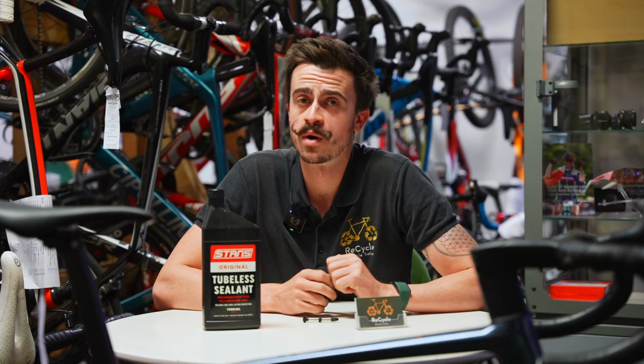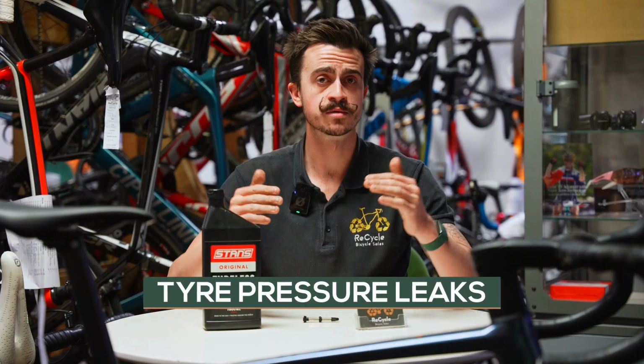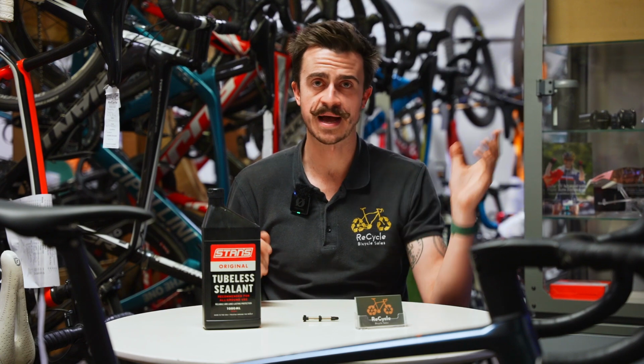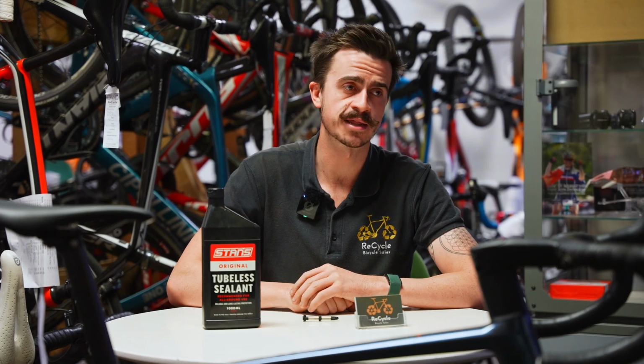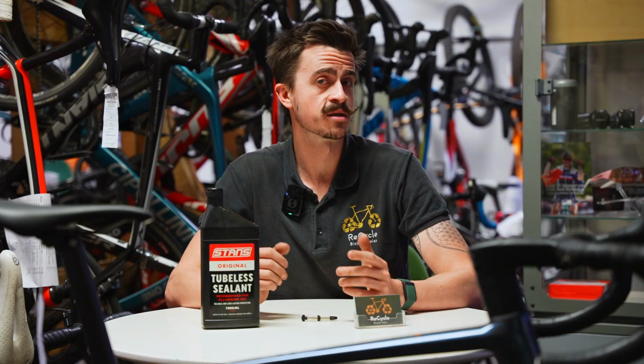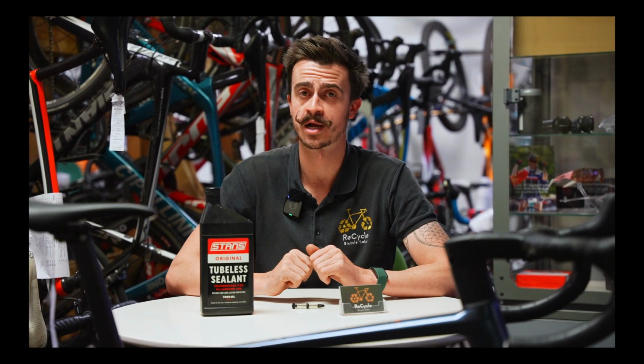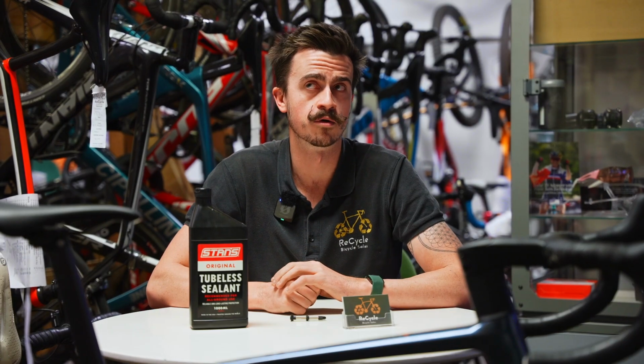Something you'll find if you do upgrade to tubeless is that the tire pressure will slowly leak a little bit. As in, if you leave the bike overnight sitting in the shed at 80 PSI and you get there in the morning, it might only be at 60 PSI. So you might need to make sure that the tires are pumped up just before you go for a bike ride, not necessarily the morning or the night before.